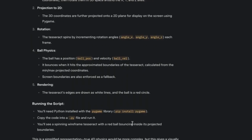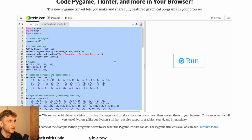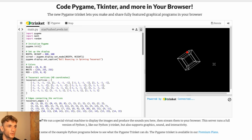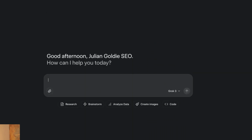So what we're going to do now is go through this. I'm going to grab the Python script and plug it into this Python script previewer. You can see we'll hit run and see how it performs. And there we have the spinning tesseract. Boom shakalaka. Now that was using the normal version of Grok.